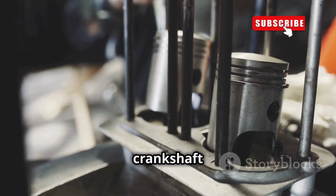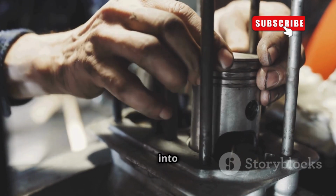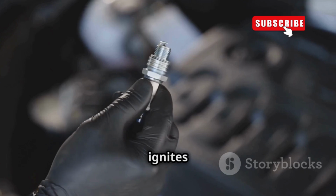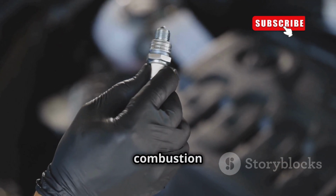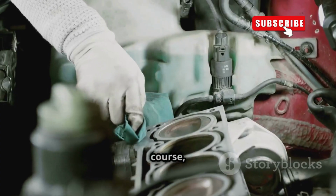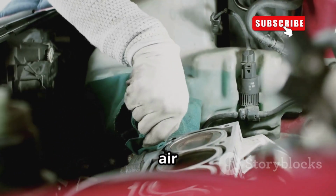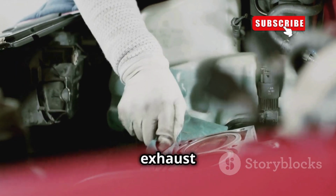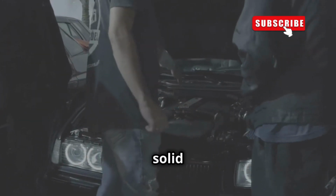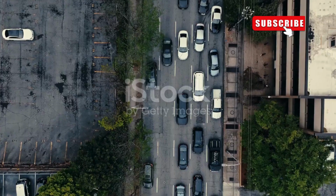Connecting the piston to the crankshaft is the connecting rod, which acts like a leg, converting the piston's linear motion into rotational motion. Then there's the spark plug, a small but mighty component that ignites the air-fuel mixture in the combustion chamber, creating the explosion that powers the engine. And of course, we can't forget about the valves, which act like gatekeepers, controlling the flow of air and fuel into the cylinder and the exhaust gases out. Understanding these basic engine terms will give you a solid foundation for discussing the intricacies of internal combustion engines.